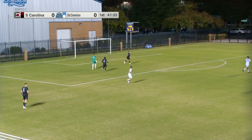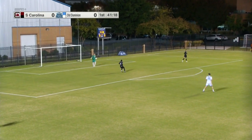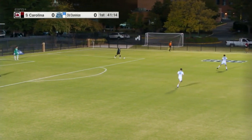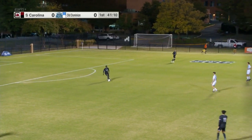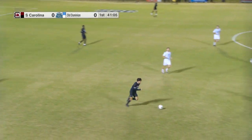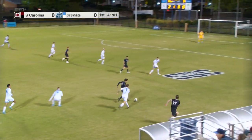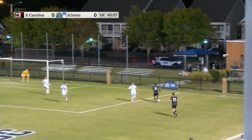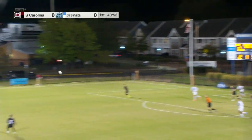Up ahead, that one intended for Jenkins, a little too far. Alexander will take it himself. Deuce in the middle. Here is Perez. Played up ahead to Frost. Frost left it in for Perez again. Perez on the run on the right side. Got Frost beside him. Is he going to use it? Perez, crosser into the box. It's knocked loose and cleared.